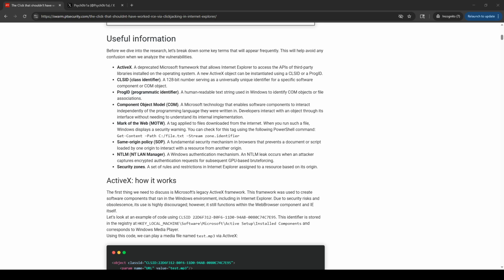Before we dive into the research, let's break down some key terms that will appear frequently. This will help avoid any confusion when we analyze the vulnerabilities. ActiveX: a deprecated Microsoft framework that allows Internet Explorer to access APIs of third-party libraries installed on the operating system. A new ActiveX object can be instantiated using a CLSID or a ProgID. CLSID, class identifier: a 128-bit number serving as a universally unique identifier for a specific software component or COM object. ProgID, programmatic identifier: a human-readable text string used in Windows to identify COM objects or file associations.